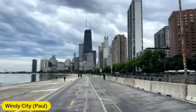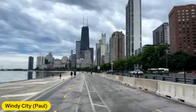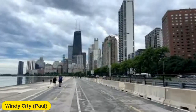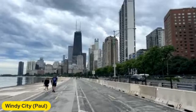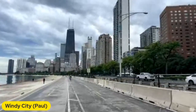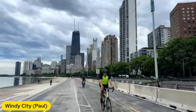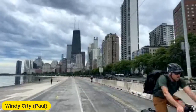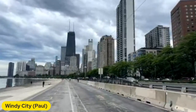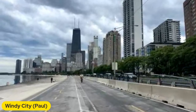Behind the Drake, to the left of the Drake, is the Knickerbocker Hotel, which again is another old money hotel. If we look across the street from the John Hancock Tower, that tallest building with the two little turrets or parapets at the top, that is the Bloomingdale building. So that's 900 North Michigan. John Hancock is 875 North Michigan.